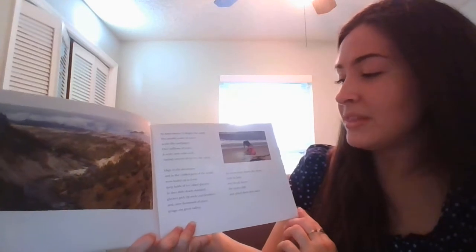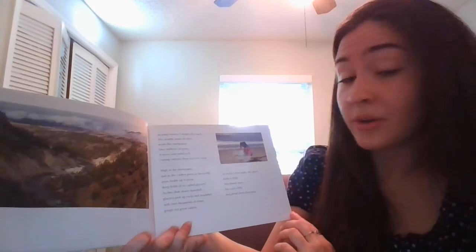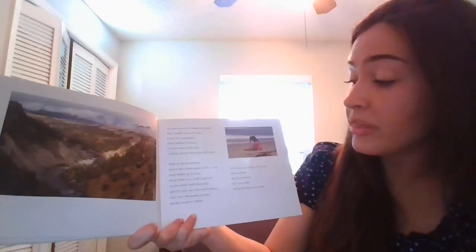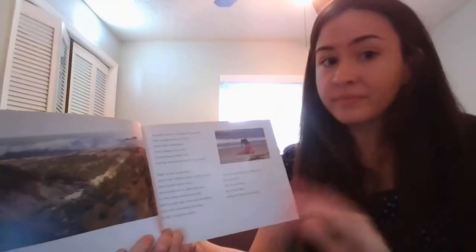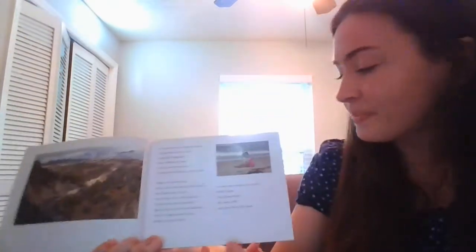High in the mountains and in the coldest parts of the world, snow builds up to form deep fields of ice called glaciers. As they slowly slide downhill, glaciers pick up rocks and boulders and over thousands of years gouge out great valleys. So look at this here. You can kind of see, it's kind of hard to tell, but right here is the water that's separating these two mountains. So over millions of years, that water created the division between these two mountains here.